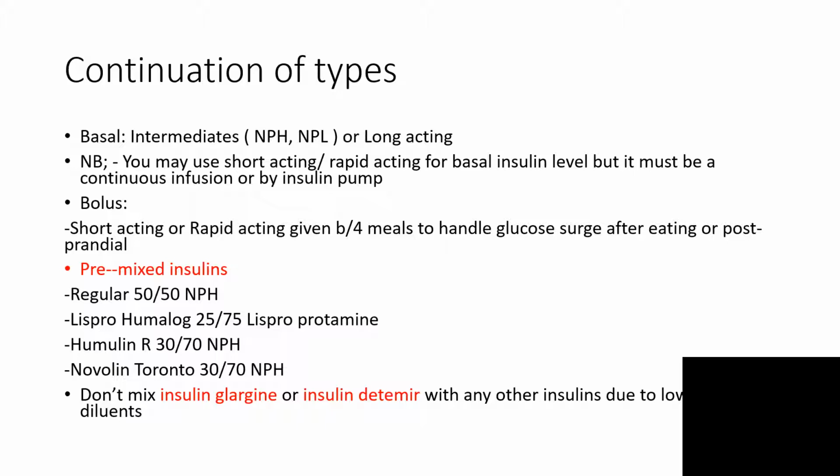So like regular 50% of the content and NPH 50%, or Lispro Humalog 25 and NPL 75, or Humulin R 30 and NPH 70, or Novolin Toronto 30 and NPH 70. You don't mix insulin Glargine, that is Lantus, or insulin Detemir Levemir with any other insulin. No, don't mix them.